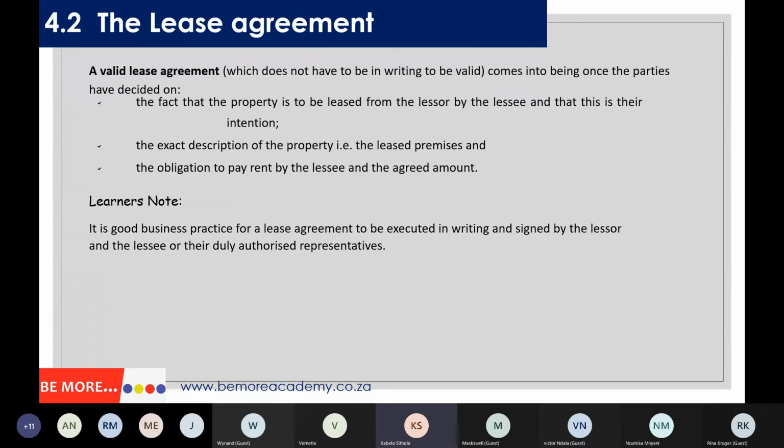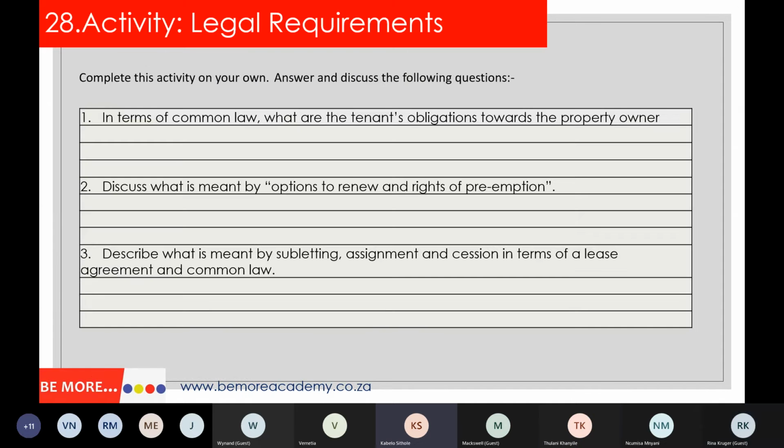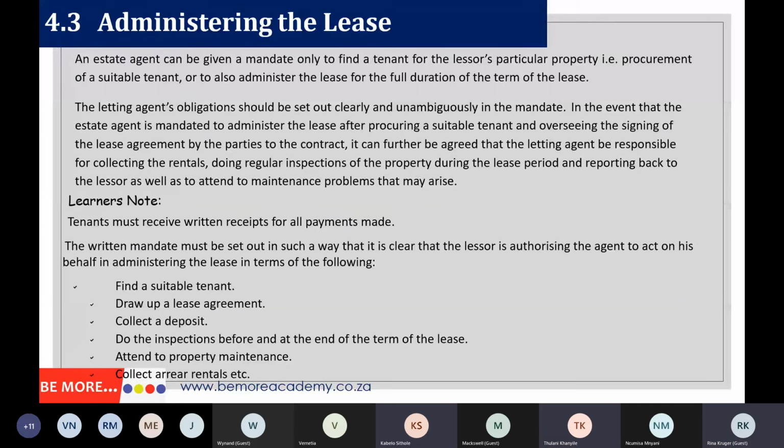The maintenance. I was under the impression that, let's say on a rental, for lack of a better word, I'll call it minor maintenance, should be done by the person who's leasing the property. Or is that what must be agreed upon between the lessor and the lessee? Maintenance is wear and tear. Wear and tear is the owner's department.